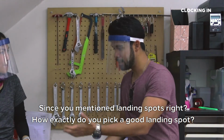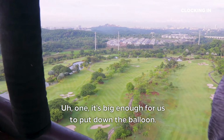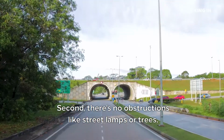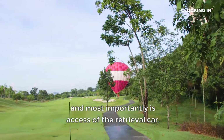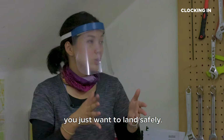Since you mentioned landing spots, how exactly do you pick a good landing spot? One, it's big enough for us to put down the balloon. Second, there's no obstruction like street lamp or trees. And very importantly is access of the retrieval car. But whatever it is, the most important thing, whether there's access or not, you just want to land safely.